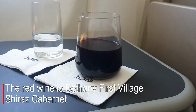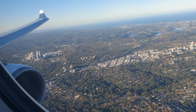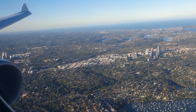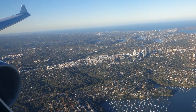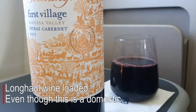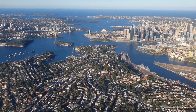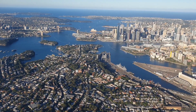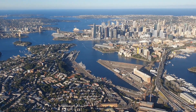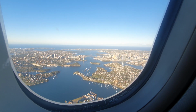Reflecting the cooler vintage of the year, the 2017 Bethany First Village Barossa Shiraz Cabernet has a nose of piercing, fresh blue and red fruits with a hint of gunsmoke and red floral notes. It's also got a combination of black cherries and mulberries from the cooler conditions. They're offset by the rich and generous tannins that envelop the fruit and provide a plush and structured framework. The stony, earthy textures on the palate ensure freshness, drive and indeed ample length to this wine.